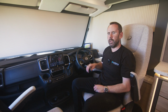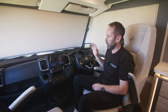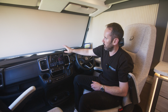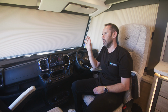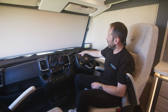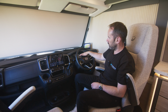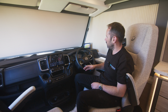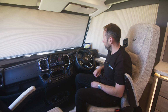So, into the Fiat driving area. All this comes as standard on the XLi. So the 180 horsepower, automatic gearbox, the big Fiat display, and it's got Apple CarPlay, Android Auto, and a camper van, motorhome-specific sat-nav. It's got the digital display in here as well, and you can set that to whatever you want. It's on a traditional speedometer at the moment, but you can have the rev counter, you can have it on the trip computer, you can set that up to your own tastes.